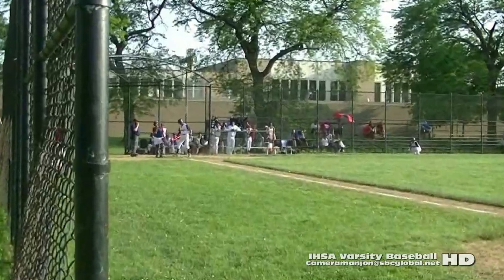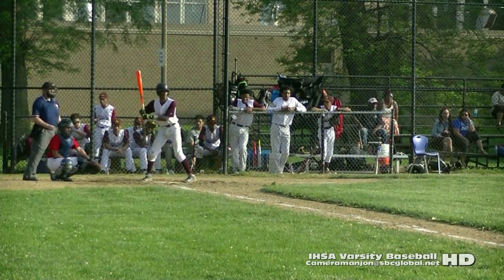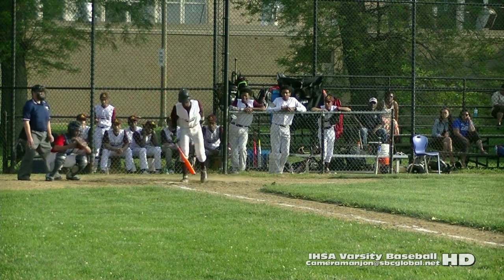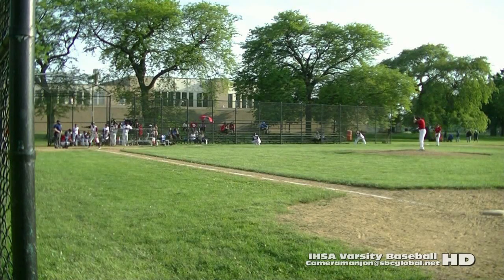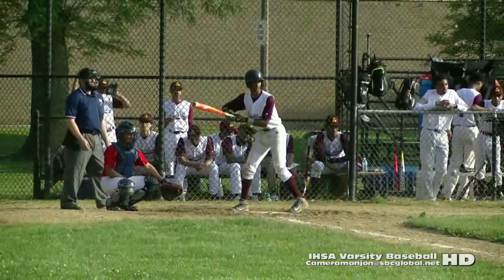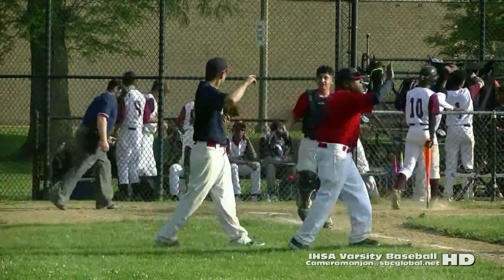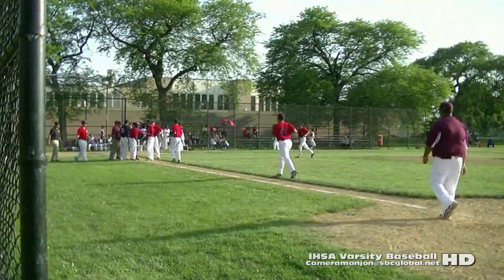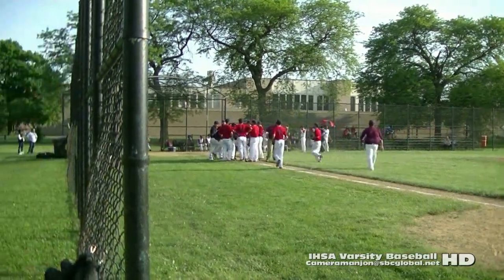And now a play. Ten digs in. Here's the pitch. Low and in. Good eye, good eye. Here's the payoff. On the swing, got him. And that will end the inning at the end of five. Firecats by four.